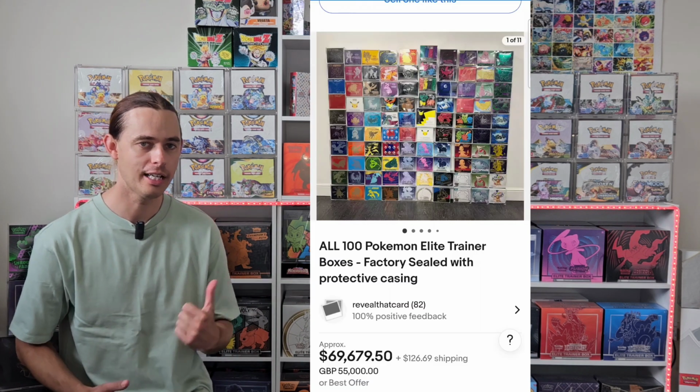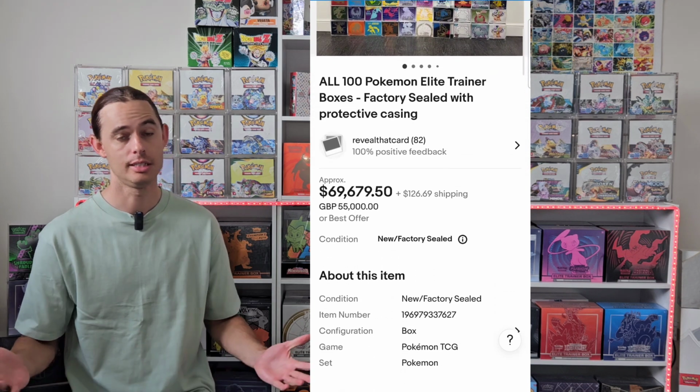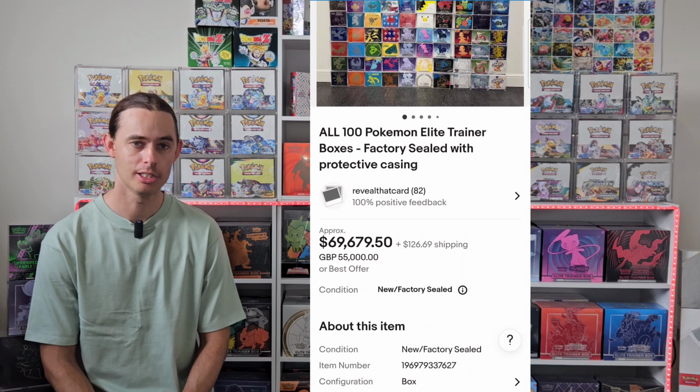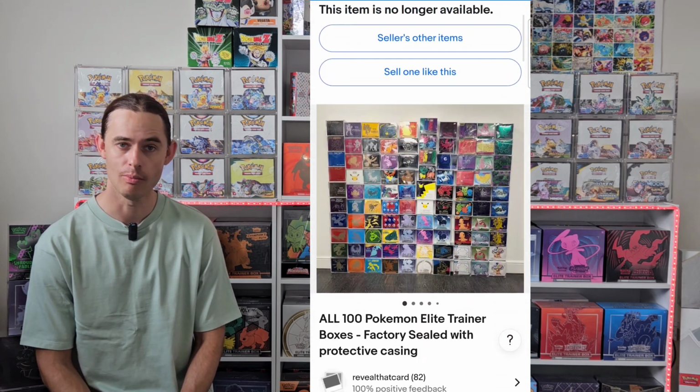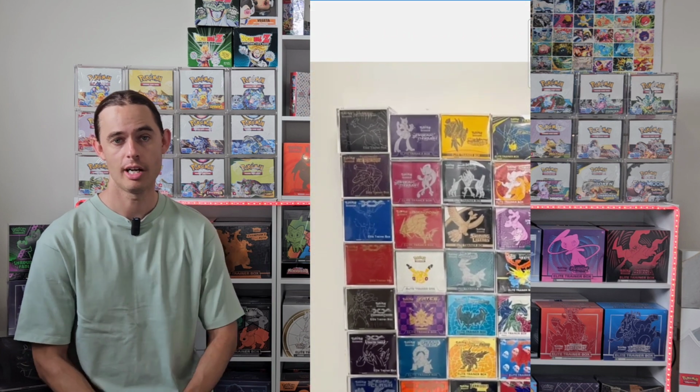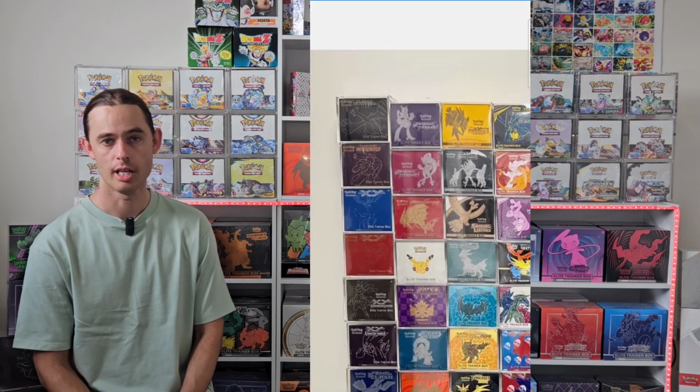Number 2 on the list, this was a massive sale. All 100 Elite Trainer boxes essentially in existence so far. Starting off with the original OG Plasma Storm way back from Black and White era. Arguably the holy grail, or probably is the holy grail of Elite Trainer boxes with Lugia on the cover.